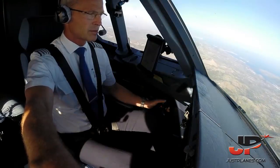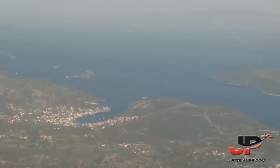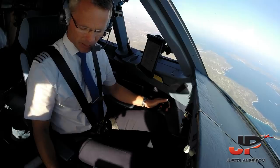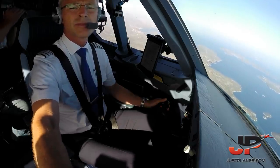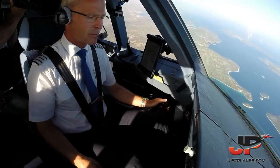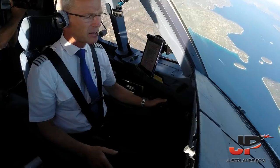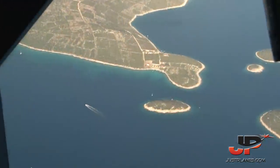Scandinavian 64 Golf, descend to 3,000 feet. Descend to 3,000 feet, 64 Golf. Scandinavian 64 Golf, turn left heading 140 for base. Left heading 140, Scandinavian 64 Golf. Heading 140 and below the line. Below the line. Cabin clear. Received. Approach checklist complete. Thank you. That'll be perfect.